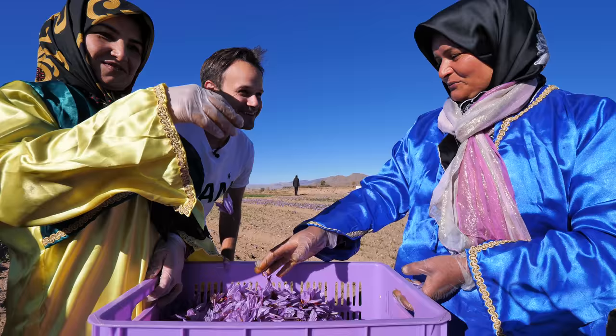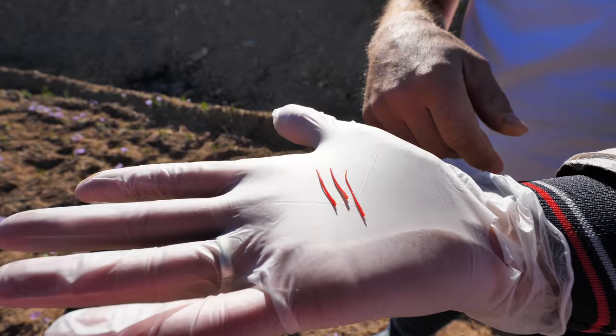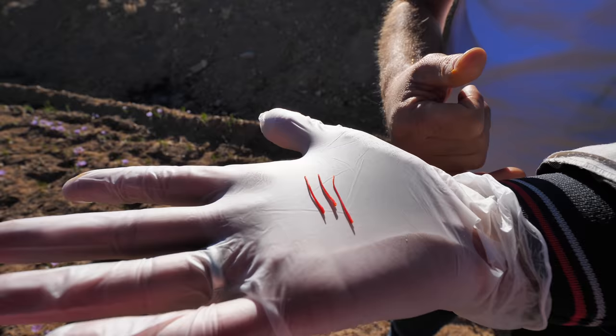Zafaroni. Special. That's the negin. Only 3 strands per flower.